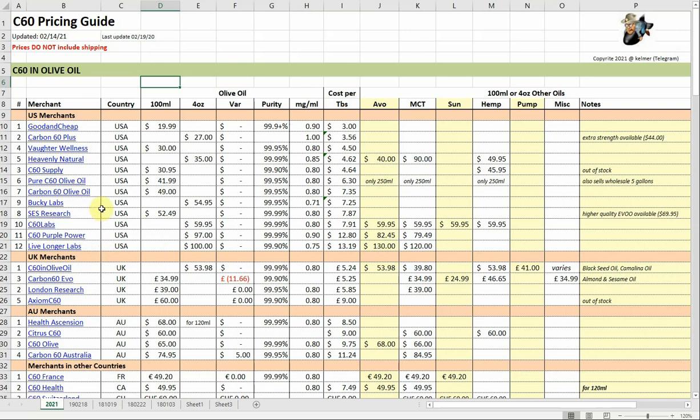They just sell C60 primarily. That's their thing, the C60 products. So these are not resellers; these are actual manufacturers, and here's the list of them. Again, it is arranged by price per serving, that's my definition of serving. It's a tablespoon. So you've got lowest to highest, and here's all the prices.